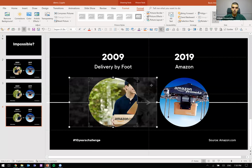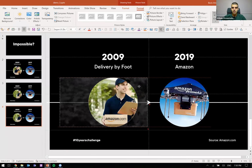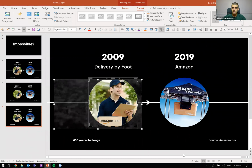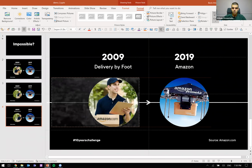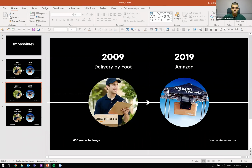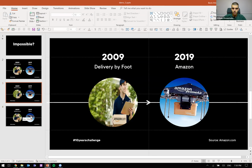Do you see how the proportions of that image changed? Look at the person. Look at the person. It is completely different story. Let me compare. Look. It is completely different story.